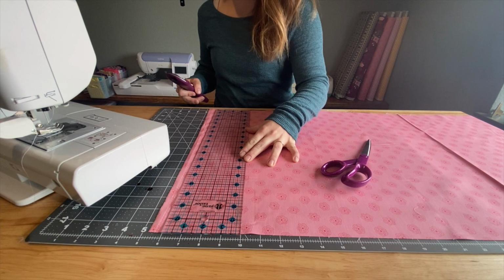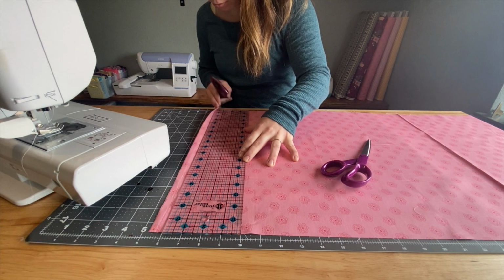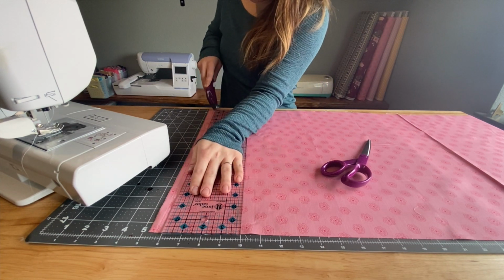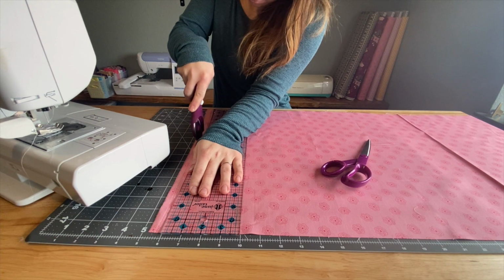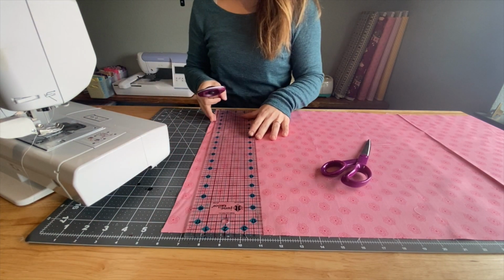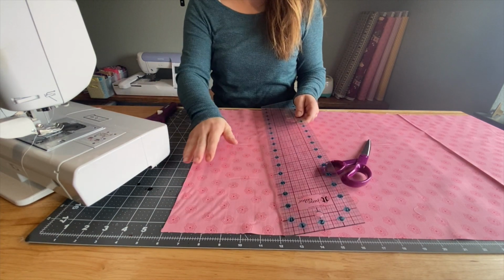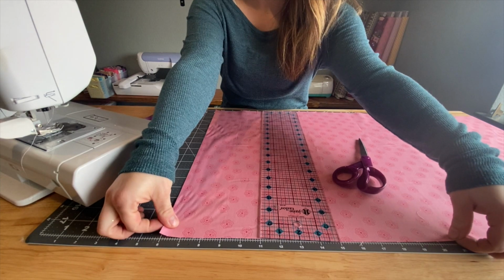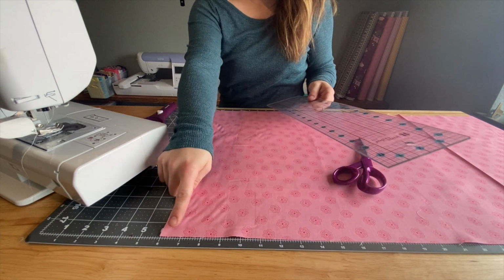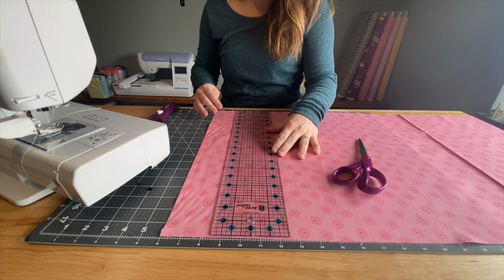The first project that I'm making with this 1/2 yard of fabric is going to be a lanyard, and since it's a 1/2 yard, it's already 18 inches long. So I'm basically just cutting the entire length of the fabric. I'm just cutting off this edge here so that I have a straight edge to work with, and then I'm going to cut it 2.5 inches wide. So total it's going to be 2.5 inches wide and 18 inches long. And then we're going to fold it in half and it will be a 9-inch long lanyard.